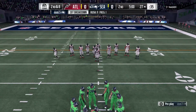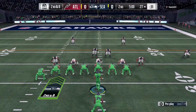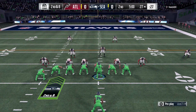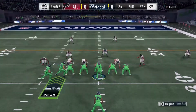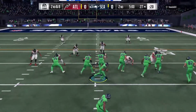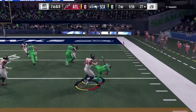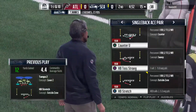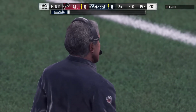And the seemingly endless drive continues. On second down, Rawls. And some room to work. And he is knocked down from the side. They pick up 12 on the play there, and they move the chains.